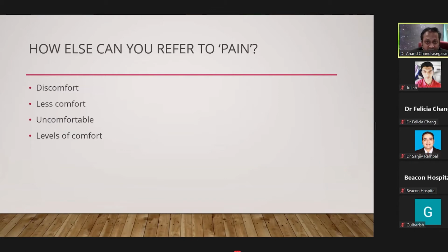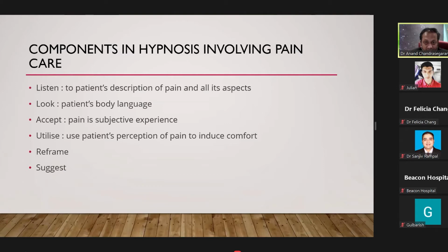So how else can we refer to pain? For example, instead of telling the patient that this problem can be very painful, we can use the words discomfort, less comfort, uncomfortable, levels of comfort. The components of hypnosis involving pain care can be utilized by any doctor. First, listen to the patient's description of pain and all its aspects, the clinical and non-clinical aspects. Pay attention to the patient's body language. Accept that pain is a subjective experience, so do appreciate the patient's description of his or her pain. Use the patient's perception of pain to reduce discomfort, with reframing and suggestions.